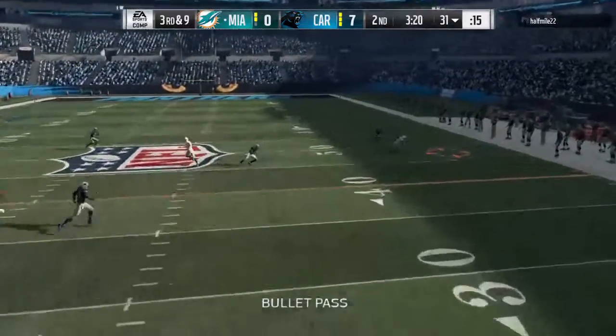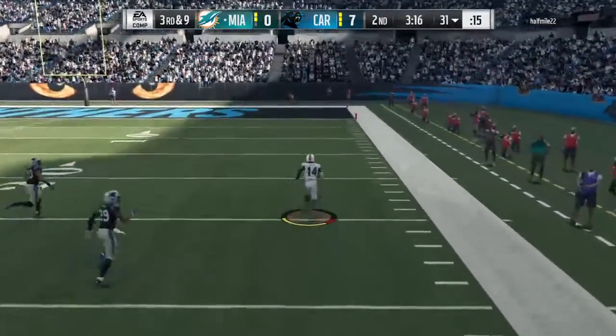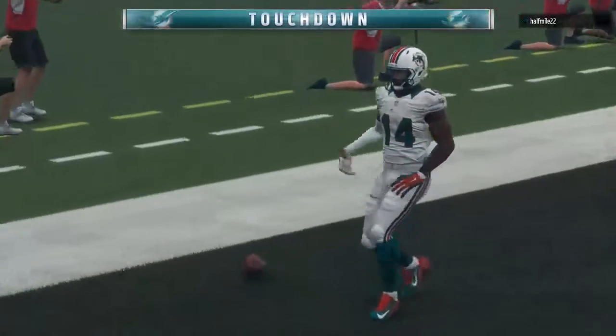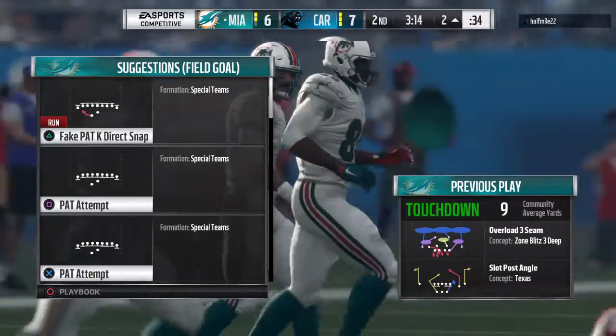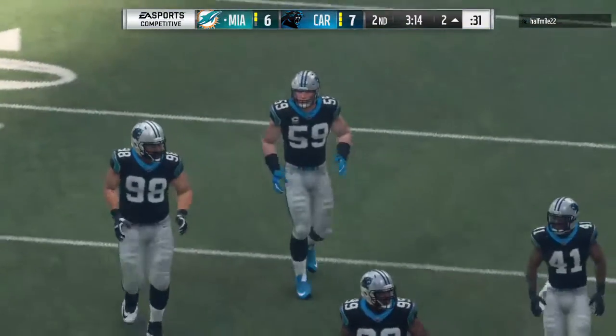Operating from the gun, Moore. And he rifles it complete. Caught by Landry. Jarvis Landry. And all the way in for a Miami touchdown. Jarvis Landry, 69 yards. And the Dolphins are an extra point away from tying up this football game.